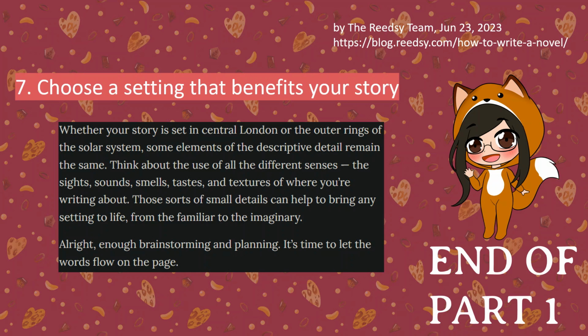Whether your story is set in central London or the outer rings of the solar system, some elements of the descriptive detail remain the same. Think about the use of all the different senses, the sights, sounds, smells, tastes, and textures of what you're writing about. Those sorts of small details can help to bring any setting to life, from the familiar to the imaginary. Alright, enough brainstorming and planning. It is time to let the words flow on the page.